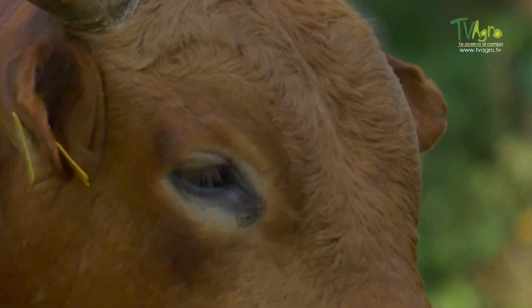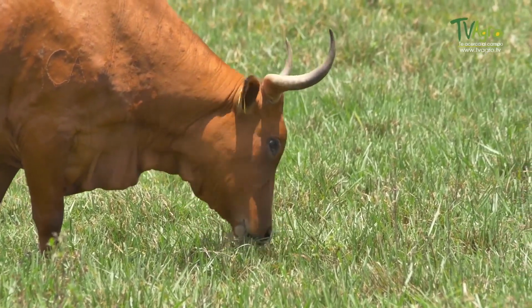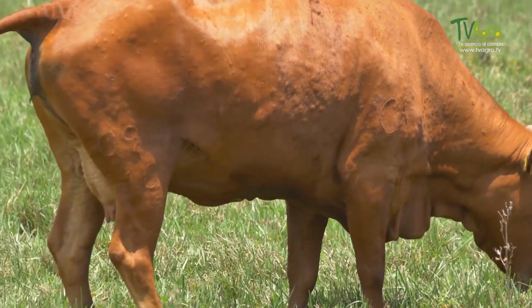The San Martinero breed was formed in the foothills of the Colombian Orinoquia Plains, to the east of the country, thanks to the years of natural selection and the zootechnical effort of the Jesuits in the 17th century, with cattle introduced by the Spanish in the 15th century.